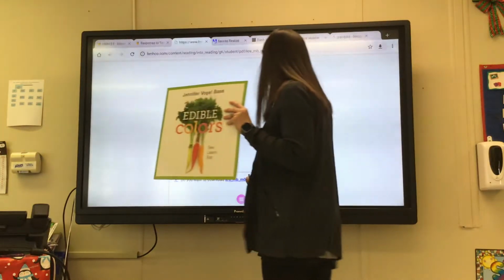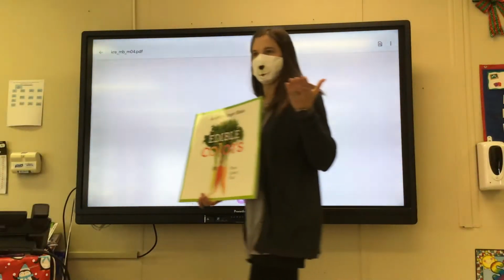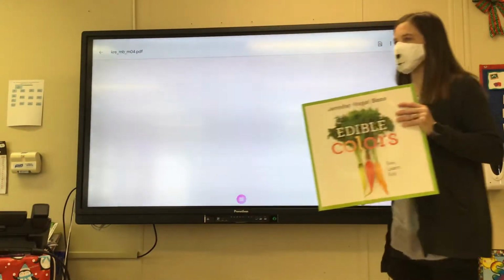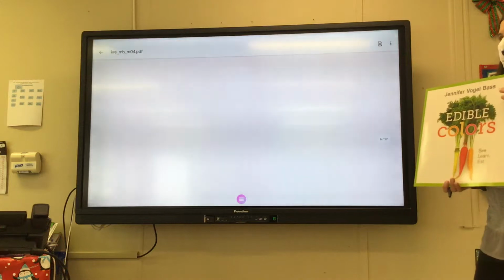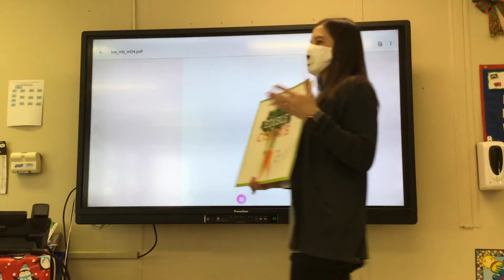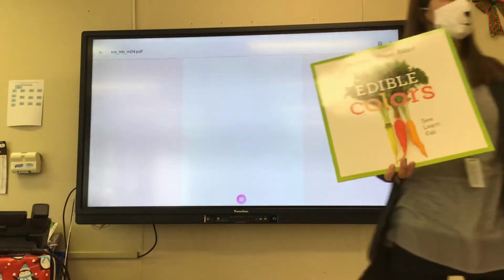Do you wish we could read it again? It was a good book. Who can raise their hand and tell me what it was about? Colors and edible stuff. Go ahead. Flowers and edible stuff. Okay. What does edible mean? Food you can eat, right? There are lots of fruits and vegetables on here that you can eat that are very colorful.